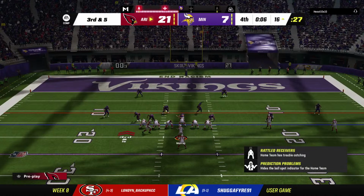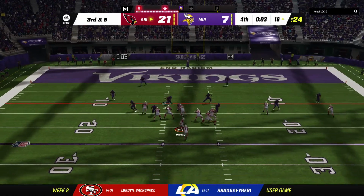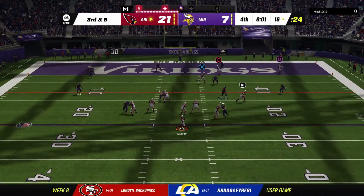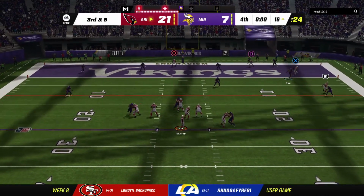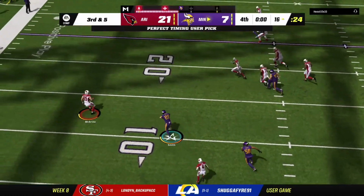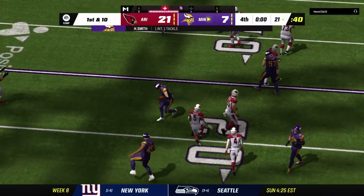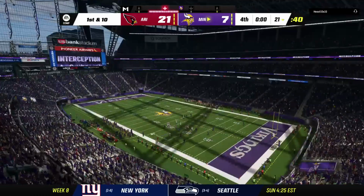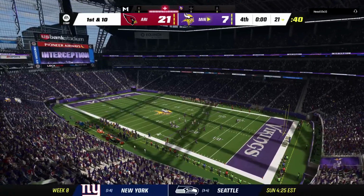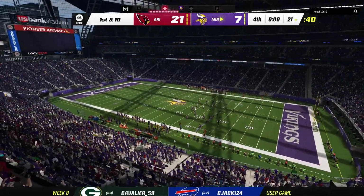And it's 3rd down. Play action. Now it's Murray. And now here is another interception. Picked off by Harrison Smith. And the Vikings come up with a late turnover, but it will probably only matter to the statisticians as this ball game is now officially over.